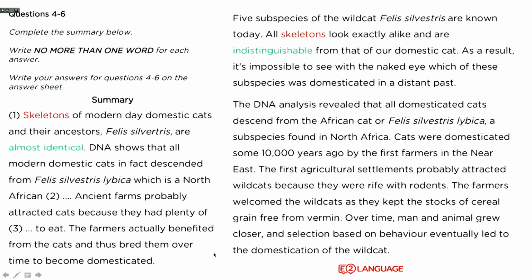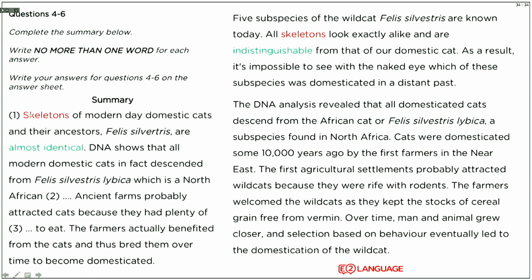What about the summary? The summary completion. All right, let's have a look at it. First one was a real trick. I bet you most of you were looking for a number because, in fact, let's read this sentence. It says something, so we don't know this yet. Something of modern-day domestic cats and their ancestors are almost identical. So what's almost identical between modern-day domestic cats and the ancestors Felis sylvestris?